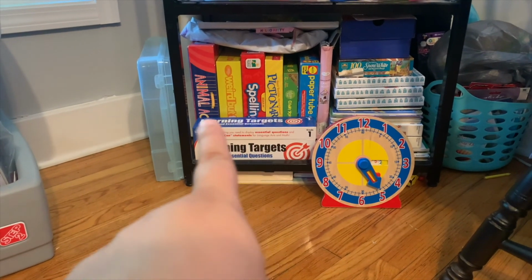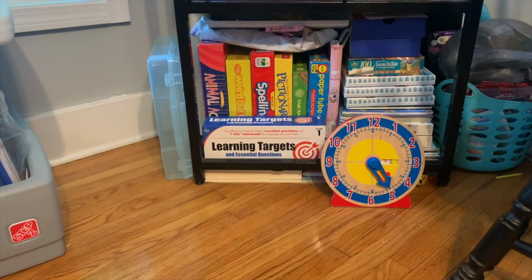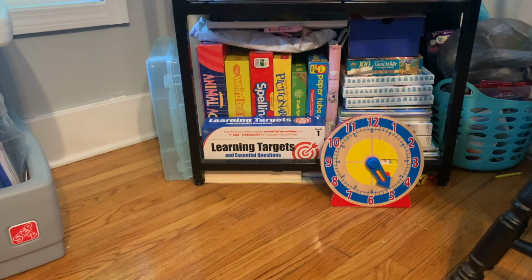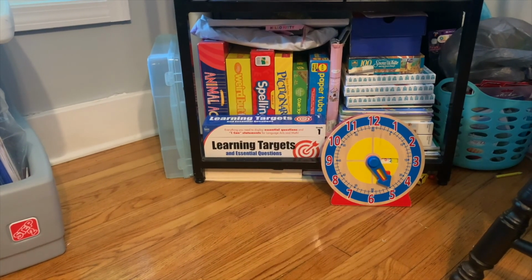That learning targets thing for first grade can actually go away. And then we just have some learning games. We have Animal Act, which is kind of an acting game, like charades, and you have to make up songs and stuff. And then there's the Weird But True game. So anybody who has watched the Weird But True show, it's a game based on that. And then we have a spelling game, which is like a puzzle game.